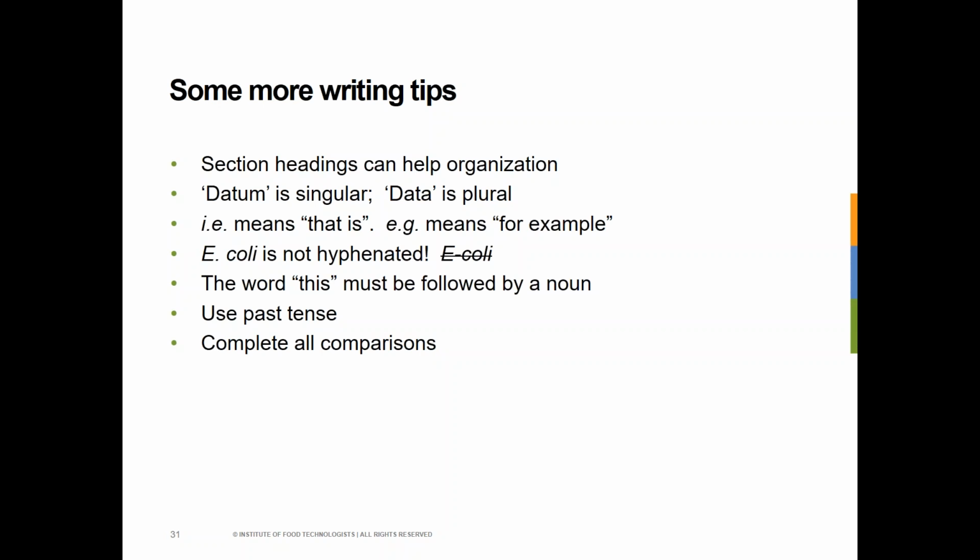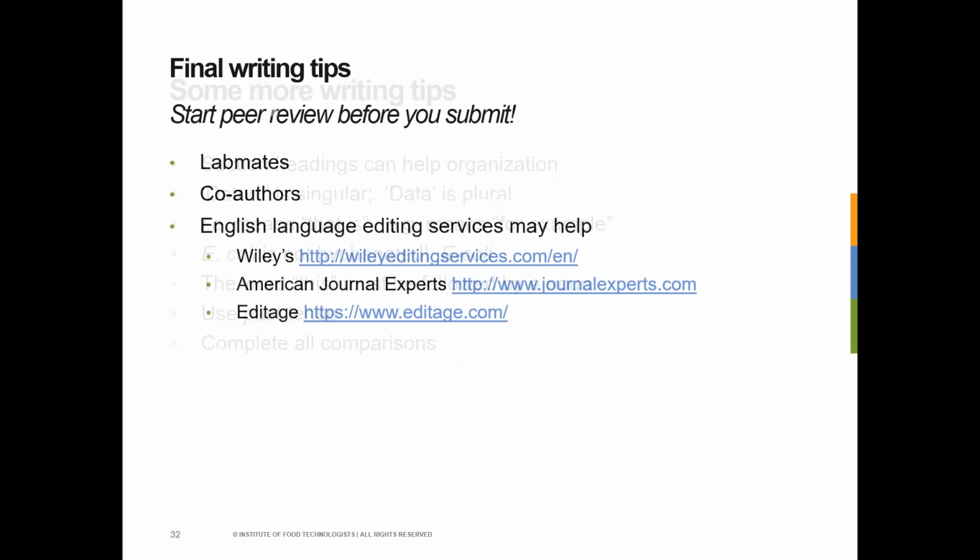E. coli is not hyphenated. If you want to irritate some food microbiologists, refer to your E. coli with a hyphen in there. It's not a good idea. The word this should be followed by a noun. Always use the past tense. Complete all comparisons. And just a couple final writing tips.